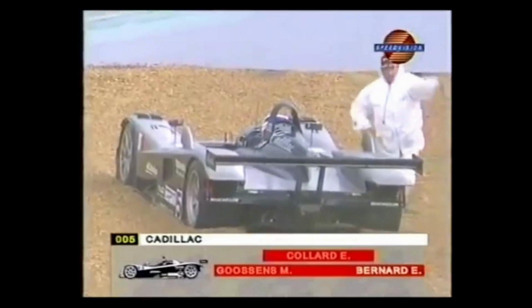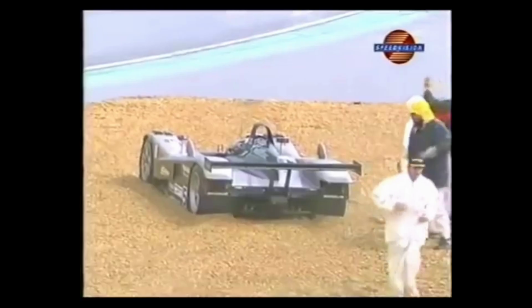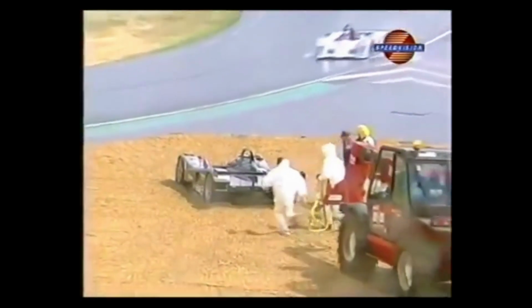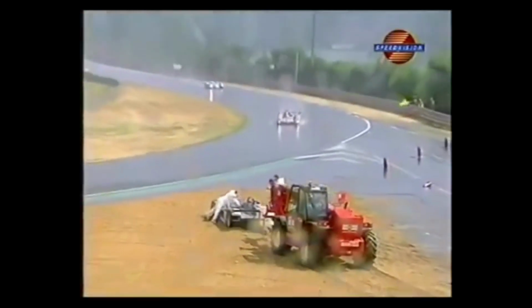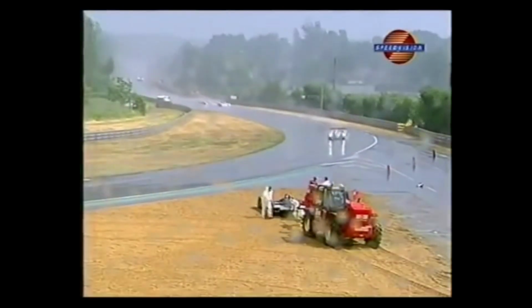Well, let's be honest about it. Aiello's gone past. Aiello has not gone into the pits. Wow. He's decided to continue at the moment. He must feel that the dry section of the circuit will gain him more time than he would lose on the wet part. Certainly a brave decision. That's incredibly brave. That's at the entry to the Porsche curves there that the number 5 car's gone on.